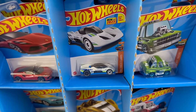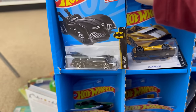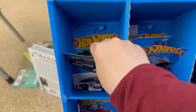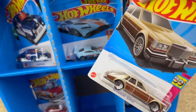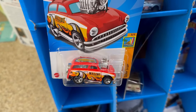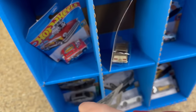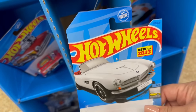I love that. You got a lot of different other ones in stock right here too. That is pretty cool. Batman and Robin. Got 11 really nice, cool cars in stock. It's this one. That's pretty funny. So they got a lot of cool ones in stock. This one's a BMW 507. That's really cool. All right, let's take a look down the toy aisle.